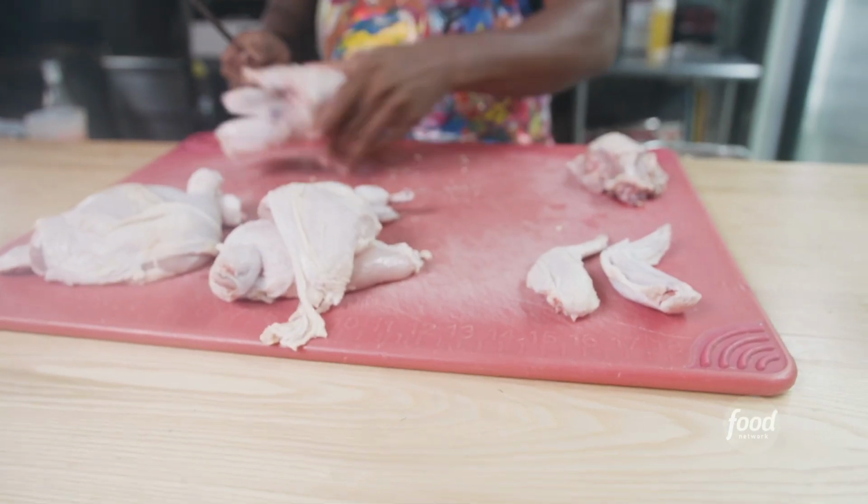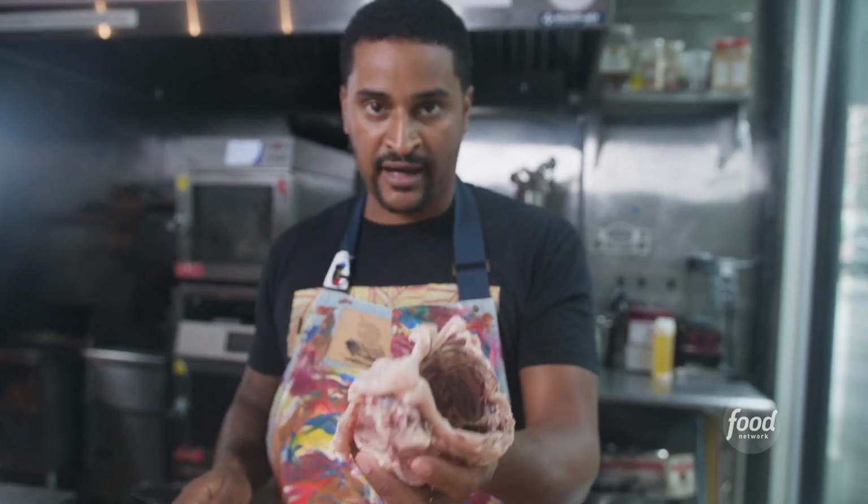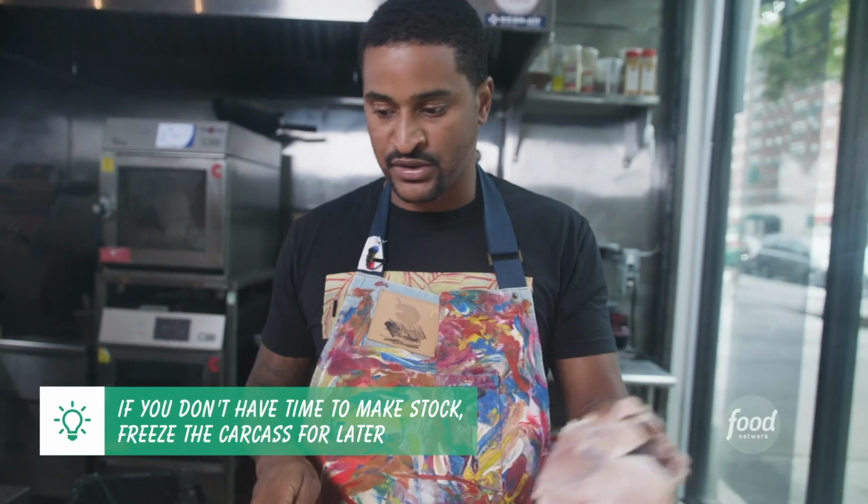Okay, so we got our breast. Now you're like, oh my God, what do I do with this? This is for chicken stock, chicken broth. Do not throw this away.